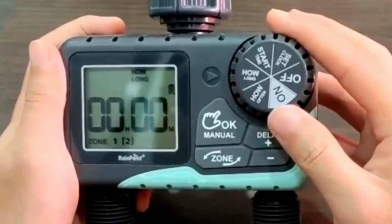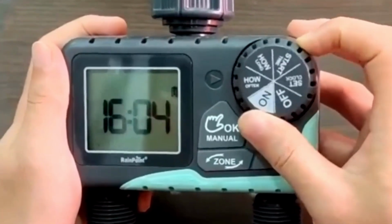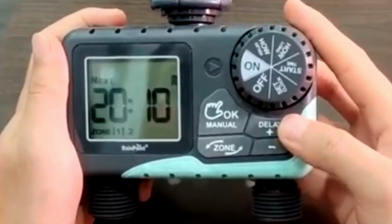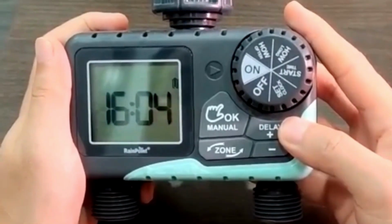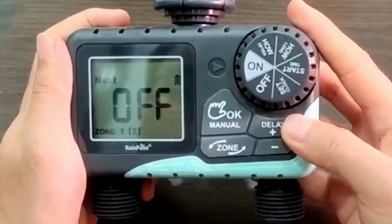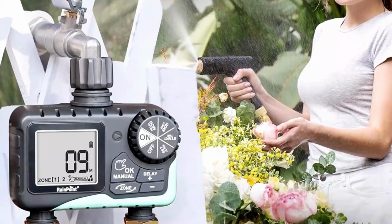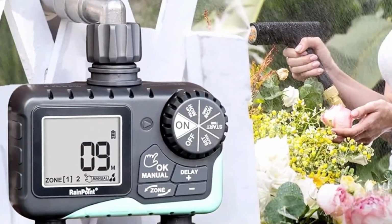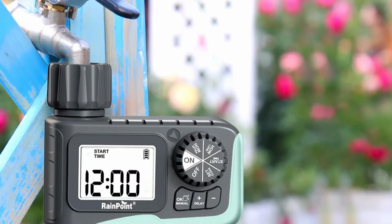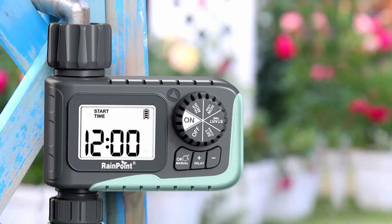days of the week. There are also 3 manual modes, so if you want to water just one zone or both, you can do it with a button and pick how long it should run. If it's going to rain, you can use the rain delay to pause watering for 1 to 3 days so you don't waste water. Plus, the big screen shows all the info like battery life, watering time, and next schedule, and it even warns you when the battery is low and shuts off the water by itself to save power.